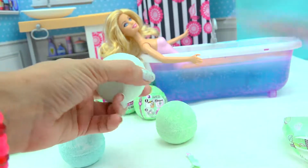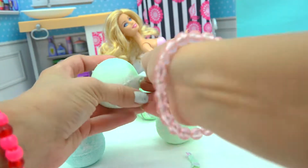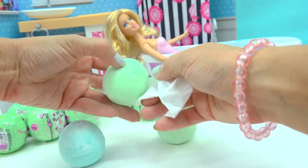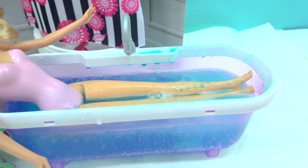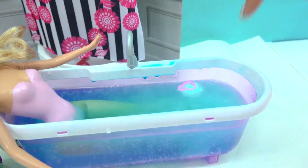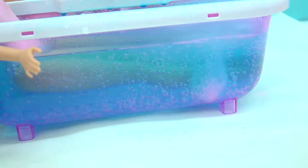Oh, is this another green bath bomb? Oh, it is. Yum, another apple scented. Ooh, it's smelling so good in here. Oh, look at Barbie's legs. They're kind of covered in blue raspberry. Oh, wait a minute. I think we're getting close. Something popped up out of the water. Oh, and the bath fizzy is still fizzing right here. We can see it. It's getting smaller and smaller and smaller.